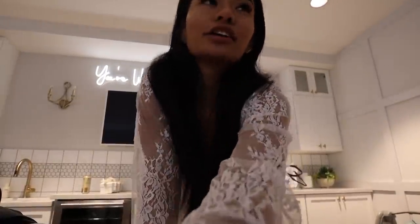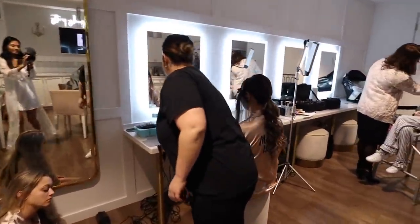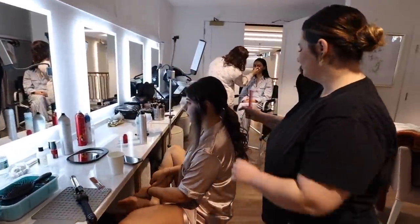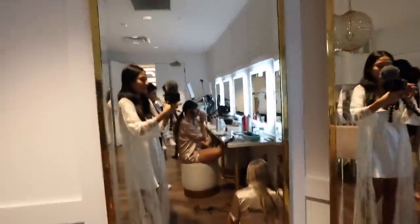Happy wedding day. We are at the venue right now. The girls are getting their hair and makeup done. Here we go. Sarah's getting hers first. Lauren just blow dried her hair. I'm right here. My eye's swollen.